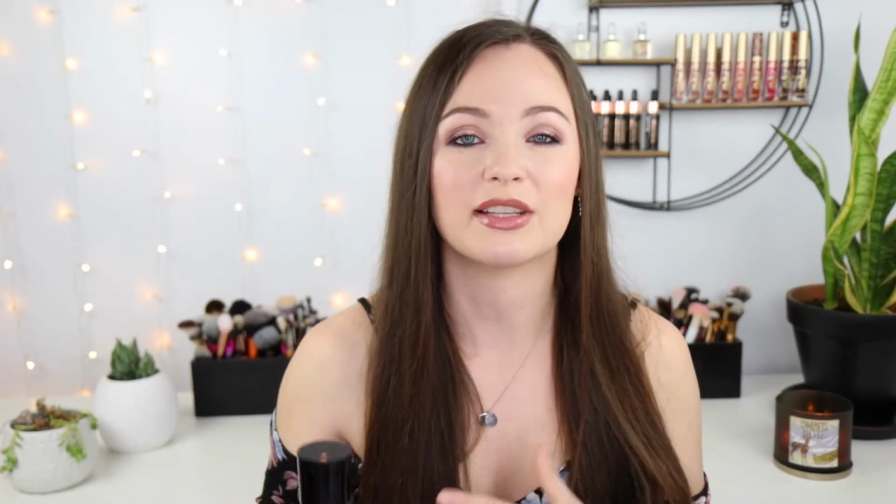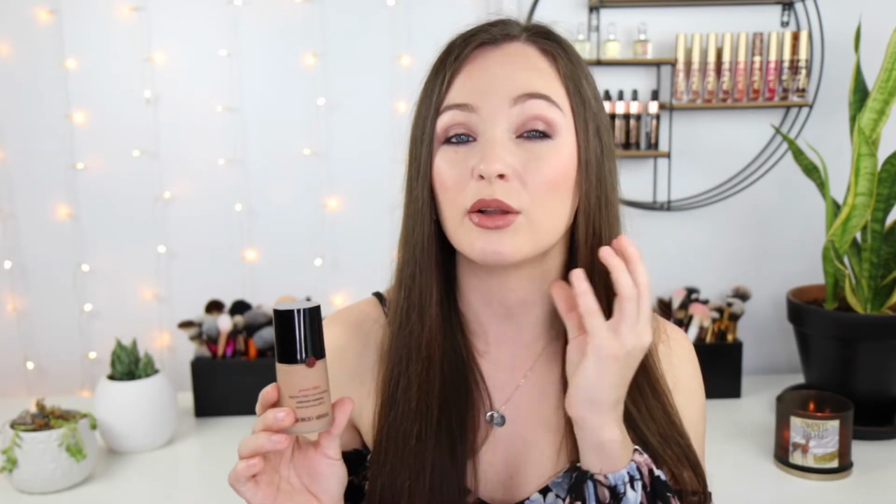I just don't mention it as much because I'm constantly trying out other foundations. But I love this if you want medium to full coverage. This reminds me, look-wise on the skin, of how the NARS one looks. It's a really nice, soft, matte look. Again, it's the same way as that NARS one, how it looks on your skin.